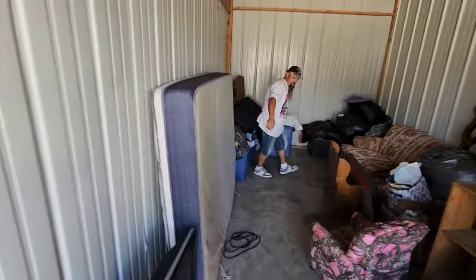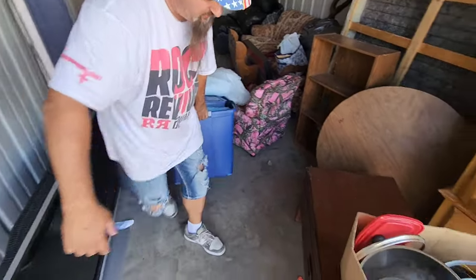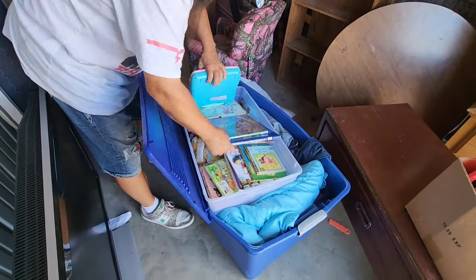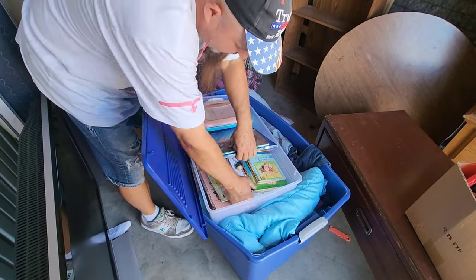Looks like a lot of clothes. We'll see, and I can see some mystery boxes down here in the corner. So hopefully the mystery boxes are not closed. All right, let's see what's on top. That's not closed. That's books and books and books. That's an older book, at least. Hoping for maybe some games. That would be really nice.